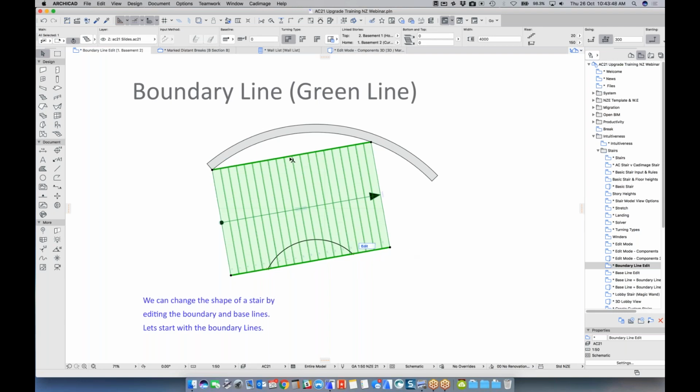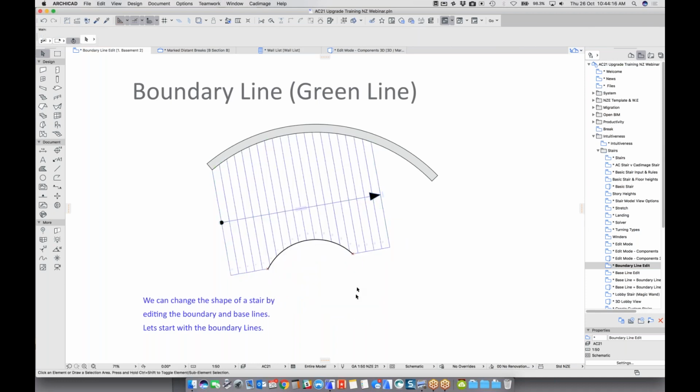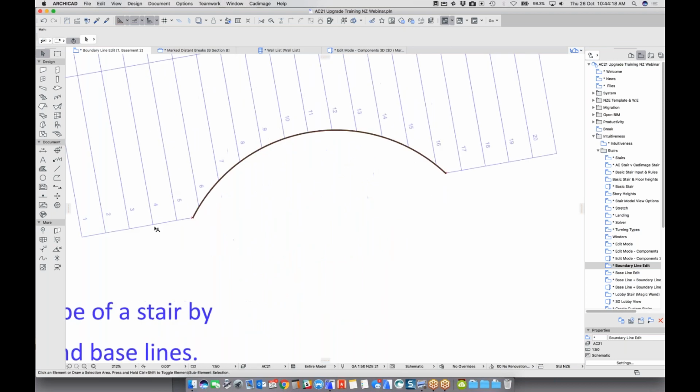And these boundary lines, we can change the shape of the boundary. So this edge here, perhaps it's curved. So I'm going to click the arc and add a curve. Still a straight stair, but I've got a curved boundary. I can also add in a few nodes, and also put a curve between those nodes. You'll notice that the numbers are also following that curve.